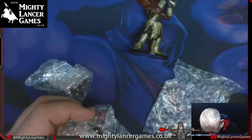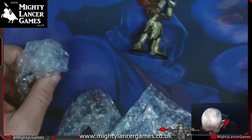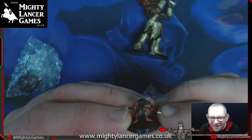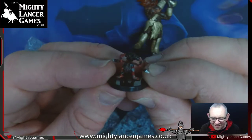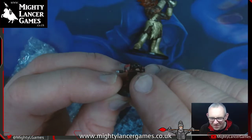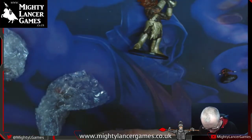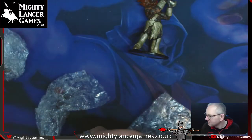Oh no, we've got a defect. What's a defect? We've got a kobold soldier with no head. Oh no! Can you show me? Yeah, look, he's missing his head, unfortunately. Trying to show everybody how cool they are, and he's missing his head. Typical MLG style. Something's always got to go wrong.